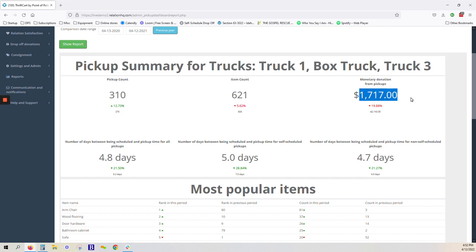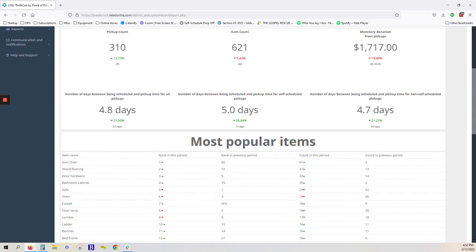And then monetary donations received along with the pickups. In our next row of data, we see the total number of days between pickups being scheduled and when they're actually being picked up. In this case, 4.8 days, which is down 21.5% from a 6.2 day delay previously. In this case, the decreased percentage is shown in green, as it's a positive change.